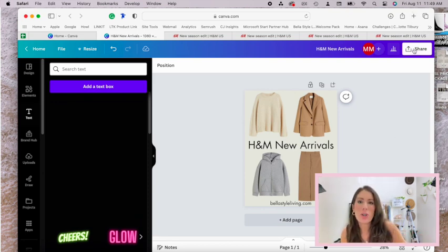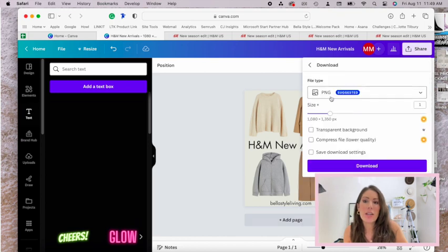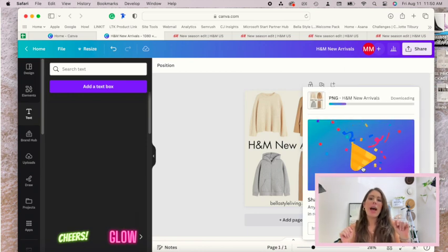Next thing that you will do to finalize this and to be able to upload it to the LTK Creator app or to your blog or anything like that, you can go ahead and share it and then download. You can even title it if you want. I highly suggest putting some sort of keyword here before you download if you're gonna be uploading this to your blog, because again, with SEO, it gives it a chance to be discoverable on Google. So definitely wanna do that. So I'm gonna go ahead and just download that.